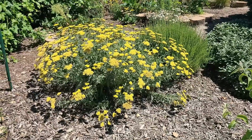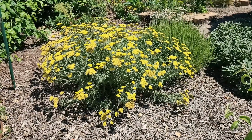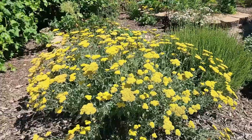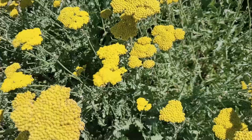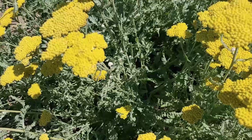This one, every year it seems to have a different length of bloom time. Last year, it was still blooming near the end of the year, but in previous years, it blooms for a couple of months and then stops. But you can see the succession of blooms we have down here. We've got the older blooms, we've got new blooms down below, and then we've even got some new buds.